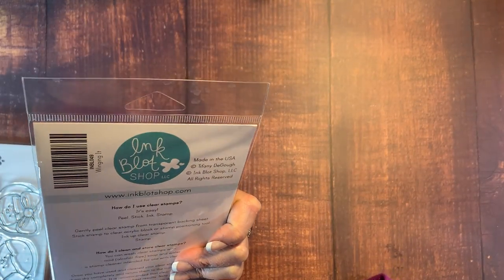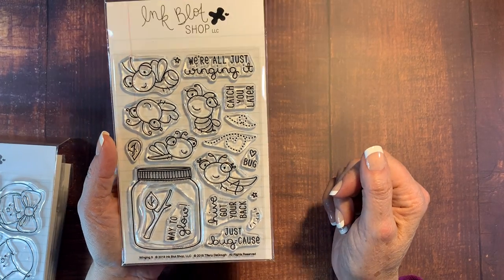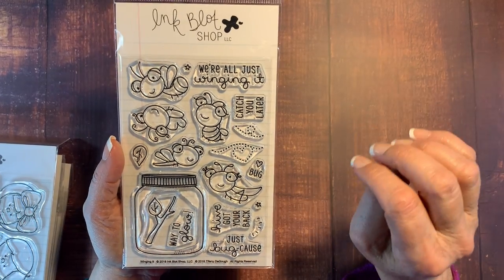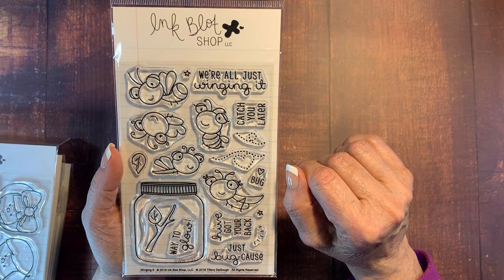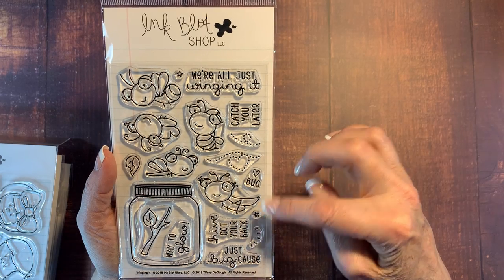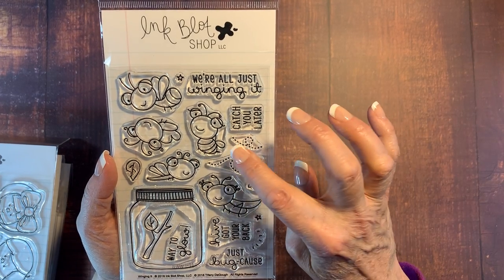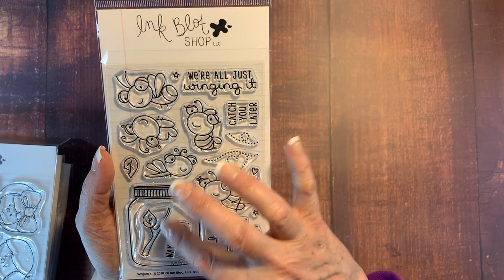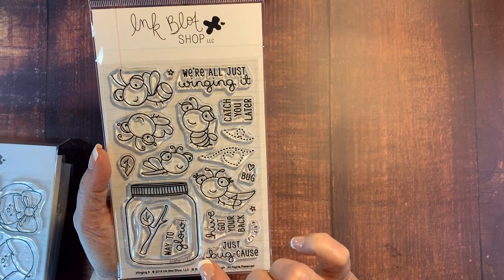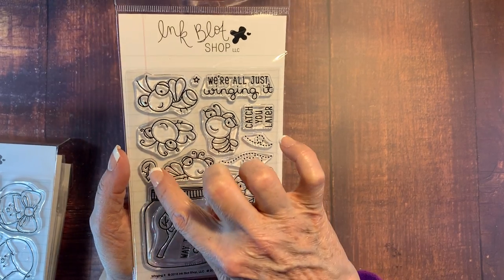And this one was out of stock when I first found it, and they sent me a notice. It's called Winging It. I have quite a few bugs. I think most of them are Lawn Fawn, but I have different collections of bugs. They just couldn't be cuter. All different kinds of insects here. Grasshopper there. I think that's a dragonfly, maybe. Probably a bee, if I had to guess. And that little jar to go with it, Way to Glow for the firefly. A little stick in the jar, a little chewed up leaf.